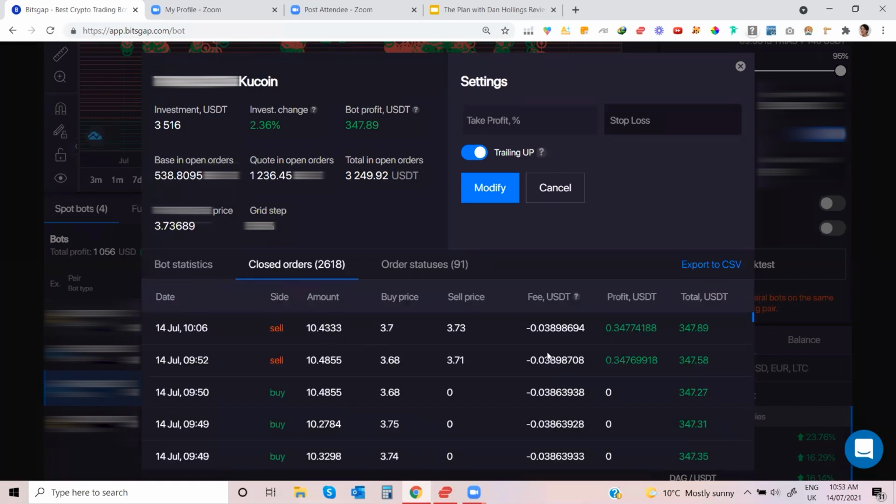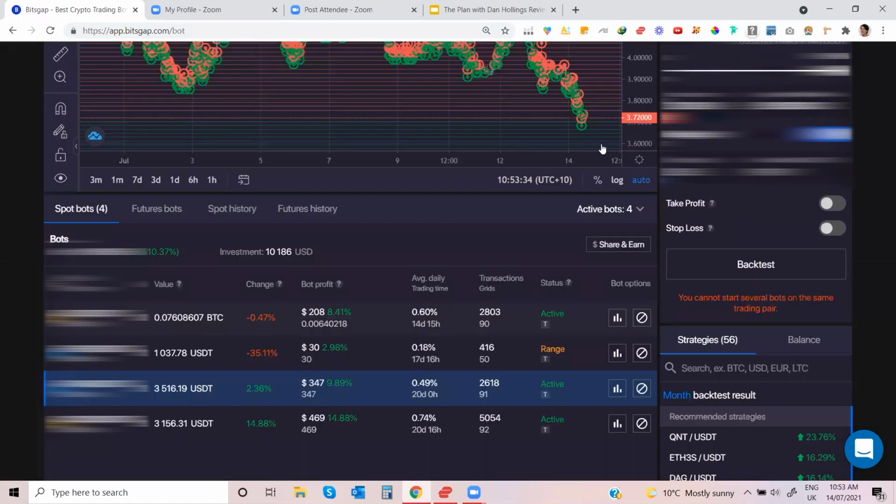And if I go into closed orders, I can see this bot is making me about 34.5, 35 cents every time I sell a little bit of the coin, which is these little red dots here. So that's not too bad, pretty happy with that.